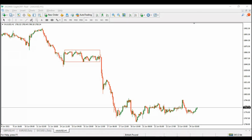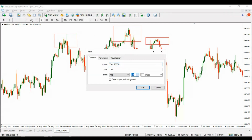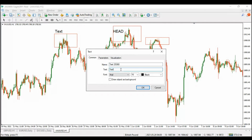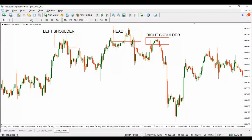No, I didn't say bearish head pattern. I said the one we talked about here is a head and shoulders pattern. Let me write it on the screen. Okay, a head and shoulders pattern.